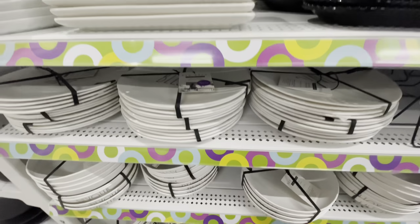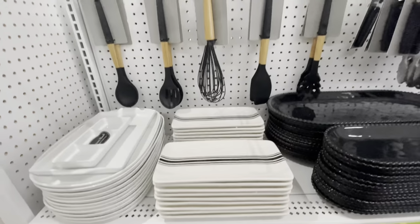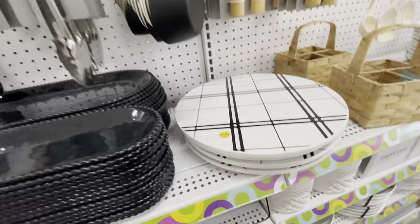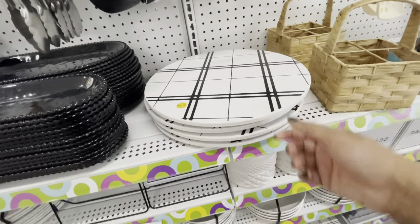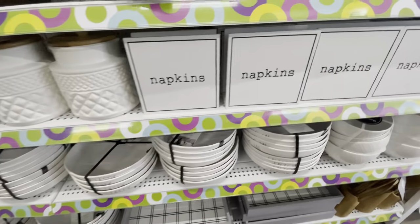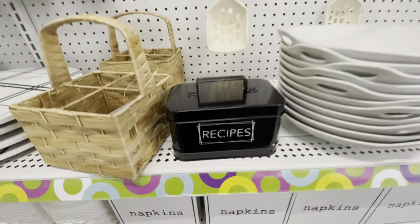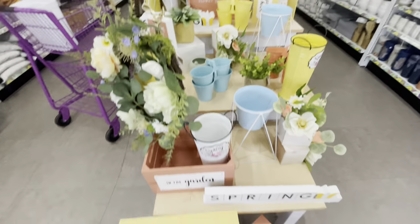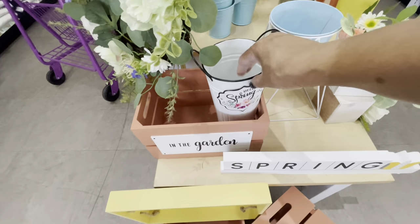Those plates up there that I showed you as well. A lot of nice black and white items, guys. Here's another Lazy Susan. Not sure the price of that. Napkins, recipe holder. Okay. All right, so everything on this aisle here is mainly spring items.